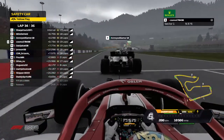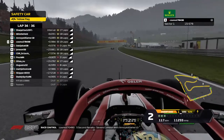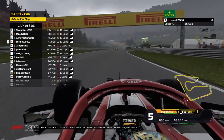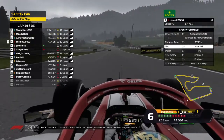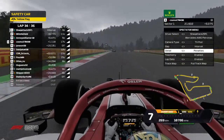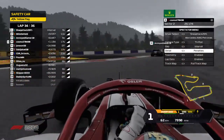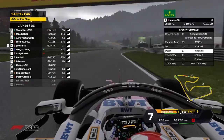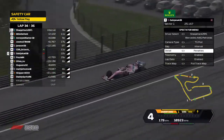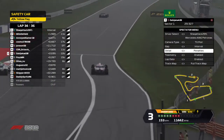The safety car has to come in. Oh, and that's not gone well. What on earth happened there? Penalties have been dished out. I'm not entirely sure what's gone on there. Annoyed Gamer has picked up some penalties, his first of the day. I mean, Cosmo's got 17. He's not far from disqualification. Drive-through for Jones, of course, and Daddy Spritz. We missed Jones's one. Zabajaka rejoins the race in P7. The safety car will be in this lap.